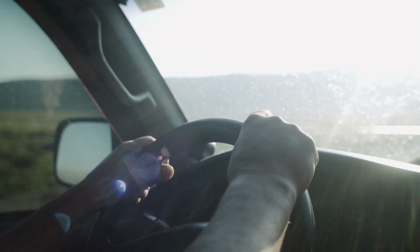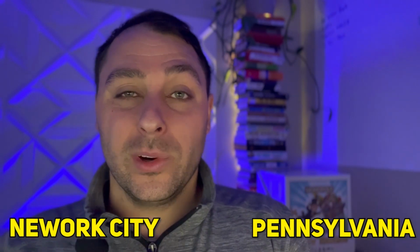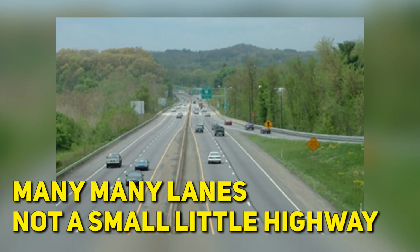In terms of driving to Picatinny, we're going to be off Route 80, which is the major highway that stretches across the United States. But in New Jersey, Route 80 goes from Pennsylvania to New York City, and Picatinny is right off Route 80 on a highway called Route 15. So very, very easy to get to in that capacity. And Route 80 has many lanes, so it's not a small little highway. There, you get some traffic, but it's not too bad depending on when you're going.